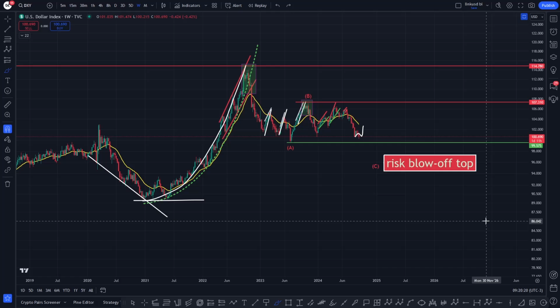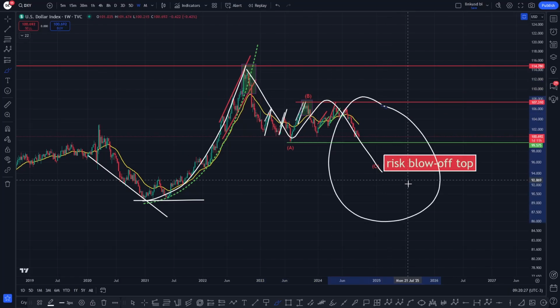Obviously, I'm looking for the invalidation of my theory. I've been looking for it for a very long time, but at the minute I just don't see it. So basically, really simple: ABC, this C wave, like I said to you, is your blow off top and your alt season, and the vertical that exists there in the charts anyway for now for XRP.